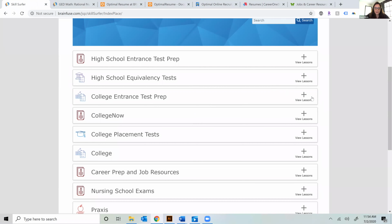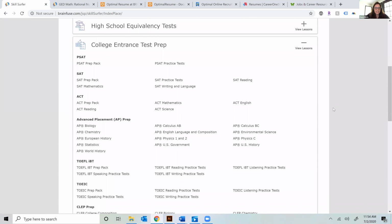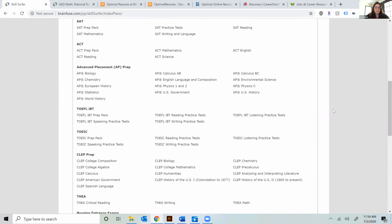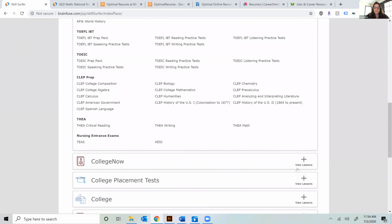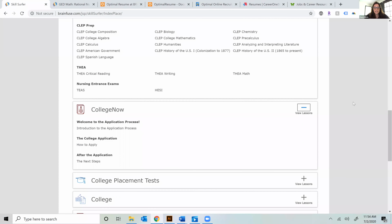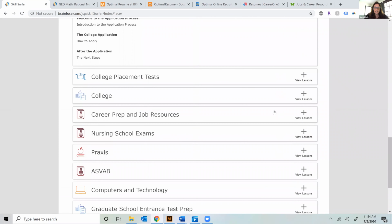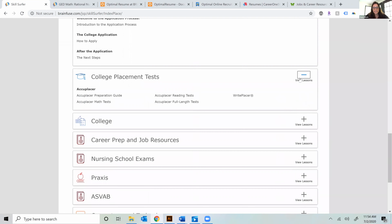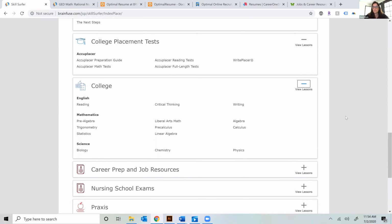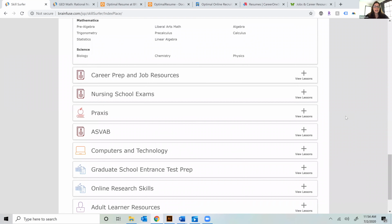Okay, so there's the college entrance test preparation: PSAT, SAT, ACT, AP, TOEFL, TOEIC, CLEP, SIA, and nursing school. College Now is all about the college application process. So it focuses on writing your college essay, filling out that application, just the steps that you take if you're applying to college. College placement test is the AccuPlacer. In the college section, this is where there are some lessons and videos where you can build some skills for basic college level courses.